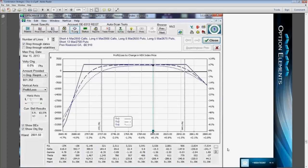Oftentimes, with combination tactics, the position will wind up looking like this, very close to the end of the trade. That's how I like for them to wind up. So instead of keeping a sharp peak of potential profit, I like to flatten it out slowly as the trade progresses towards the end.